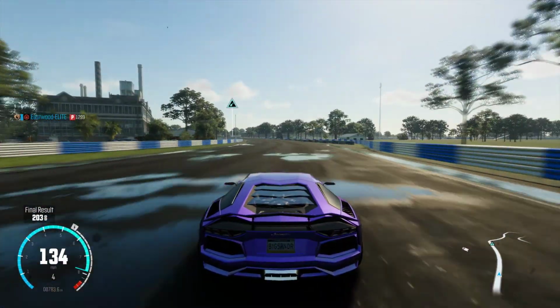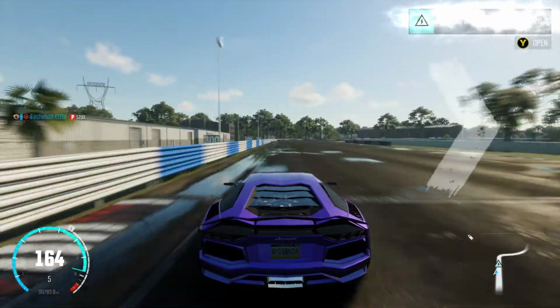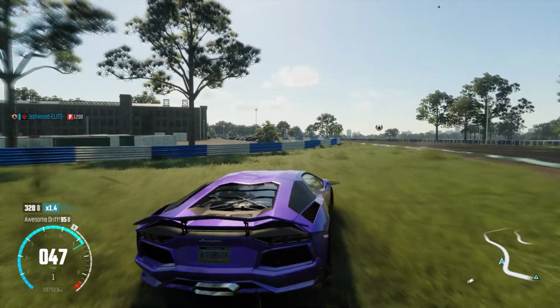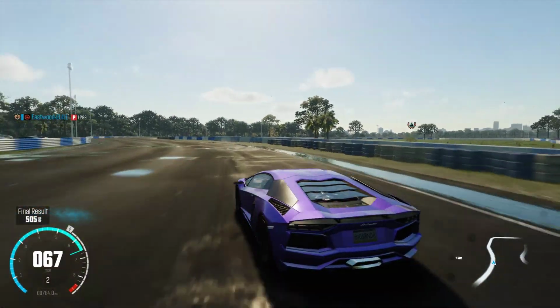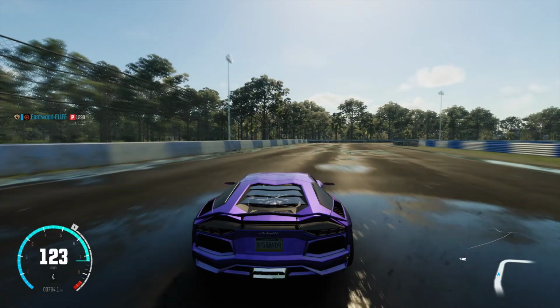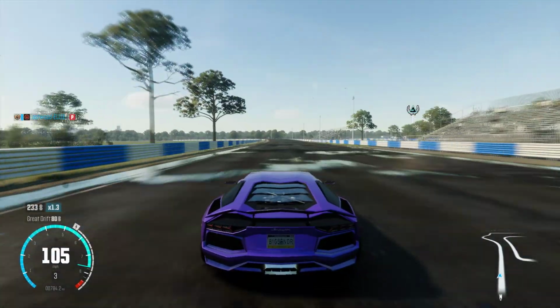And we continue to run into this next corner. As we're approaching, I'm still holding the acceleration button. And then I hit it like this. Oh, that was a little bit overkill that time. I could have probably started the drift a little bit later. But let's look at this one. Oh, yeah, baby. That was beautiful.